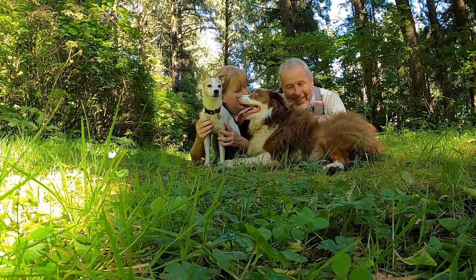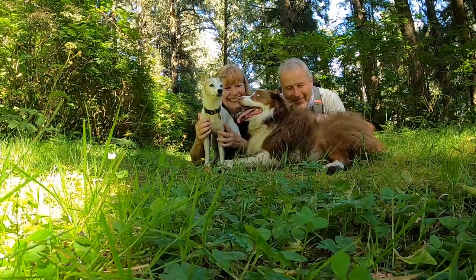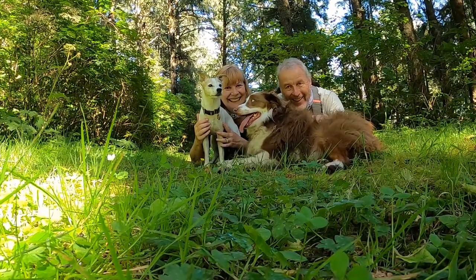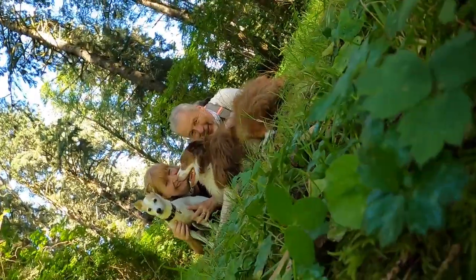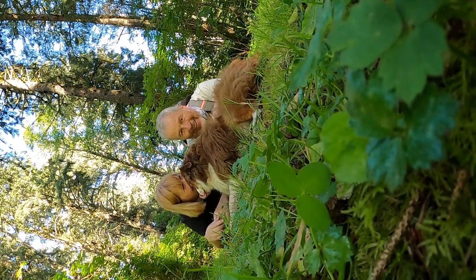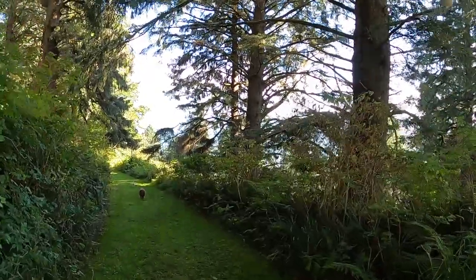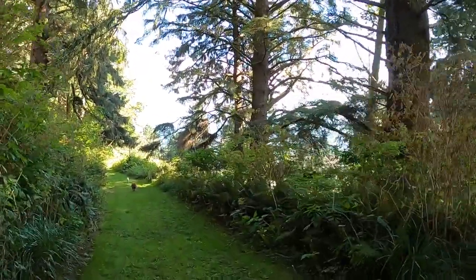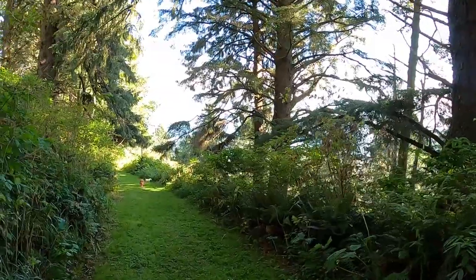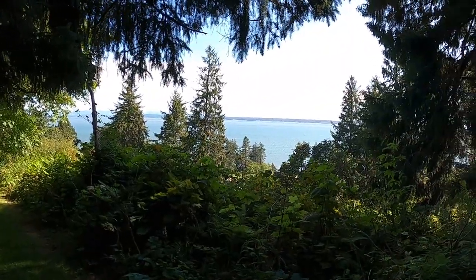I can see the camera just hiding. The camera fell over. The walk back to the fort is a steady downhill and offers beautiful views of the Columbia River. Wow. That's a nice view right here. Yeah, really cool.